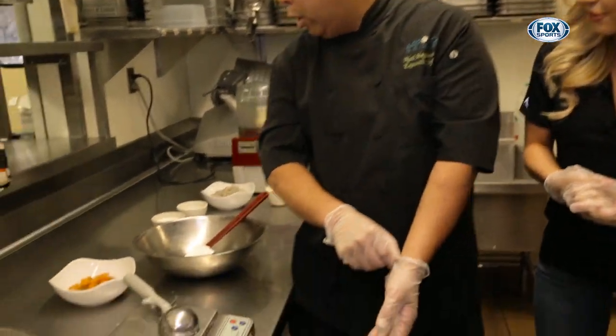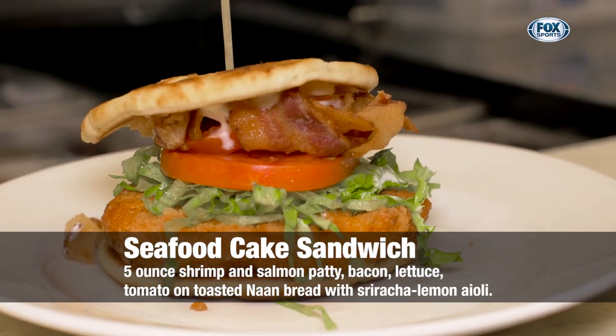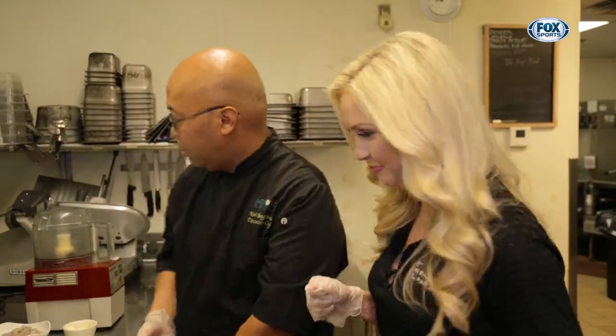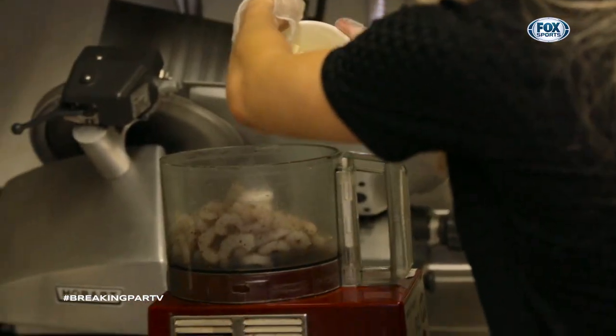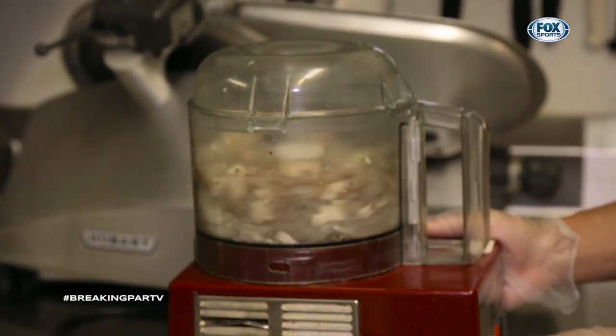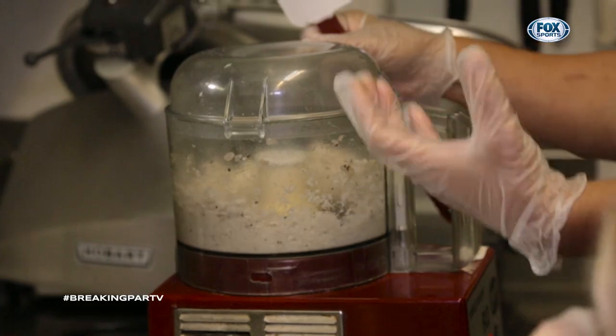Well, today what we'll be doing is a seafood cake that's made with shrimp and smoked salmon. Am I gonna be making this? You are gonna be making this. Here we go. Okay, so the first thing you're gonna do is take our pre-seasoned shrimp, throw it in the bowl, and then go ahead and take your butter, put it in there. We're gonna turn this on. As it cooks, it'll form the base of the patty itself.